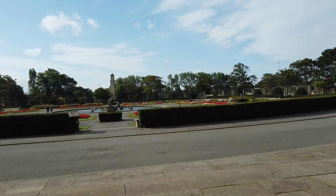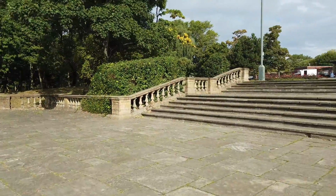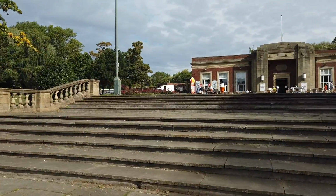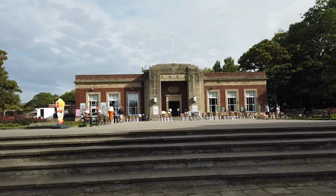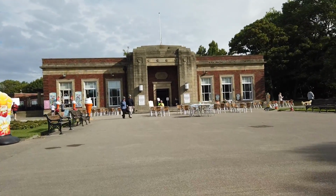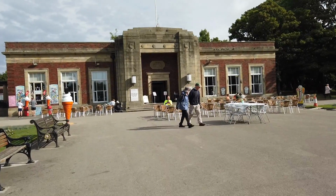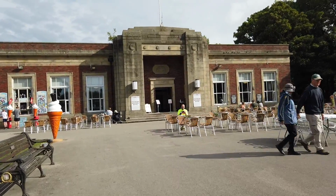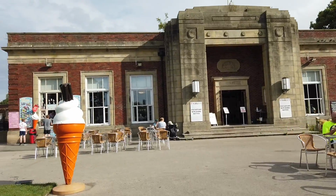Yeah, so that was a quick look at the Italian gardens here in Stanley Park, and now I'm just going to go up these steps here towards the Parks Cafe. Highly recommended if you're coming to Stanley Park. I'll show you the car park just over here. It's not very big. Yeah, and this is why they're probably looking to extend the parking by using the bowling greens.